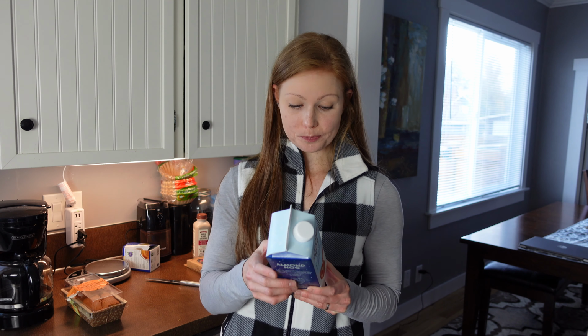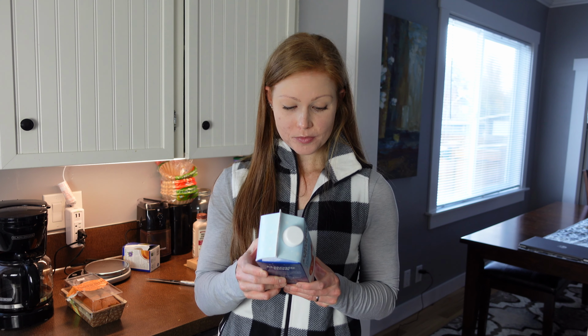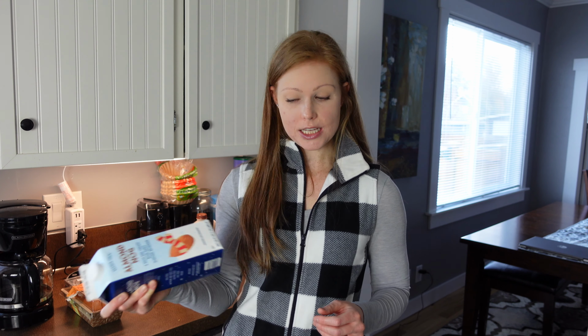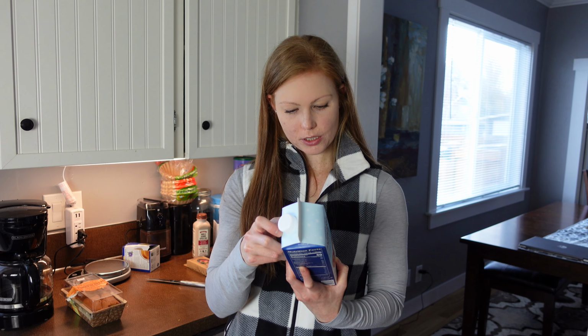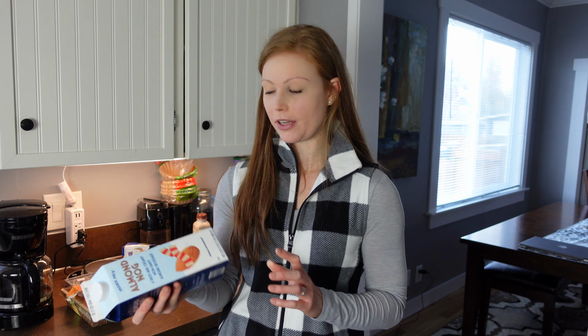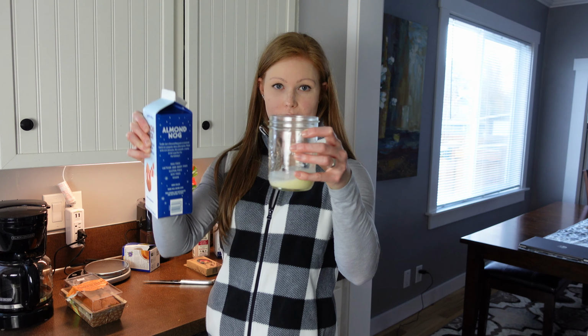A half cup is 50 calories, 1.5 grams of fat, and 9 carbs. So not very much sugar. So we'll see how good this tastes. This is dairy-free, egg-free, lactose-free, gluten-free, soy-free, and it's vegan, so perfect. Looks like eggnog.